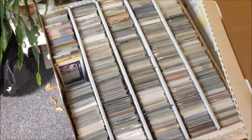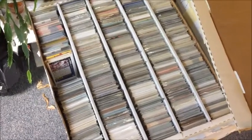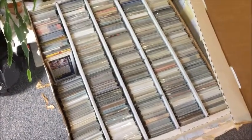So as you can see on some of the box labels here, it's got different star players in here. I'm not sure exactly if those guys are in these boxes or not. They probably are, but I don't think they have their rookie cards or anything like that. So we'll cut this, and the next time that we talk to you, we will be back at my residence from this location where these are stored.